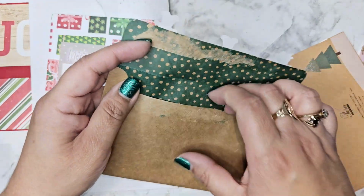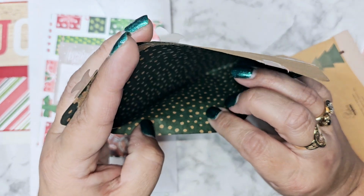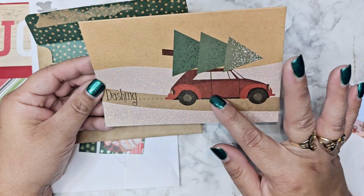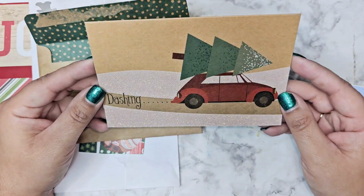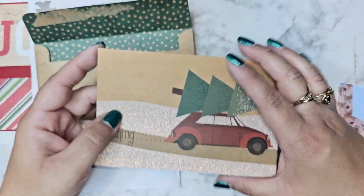And oh, look at the inside of her envelope. That's pretty. Oh, the whole thing is lined. Oh, I love that. I could totally reuse that. And then, oh, look, it's like her little red car with a tree. That glitter is really nice. I don't know if you can see all that little glitter. It's really pretty.